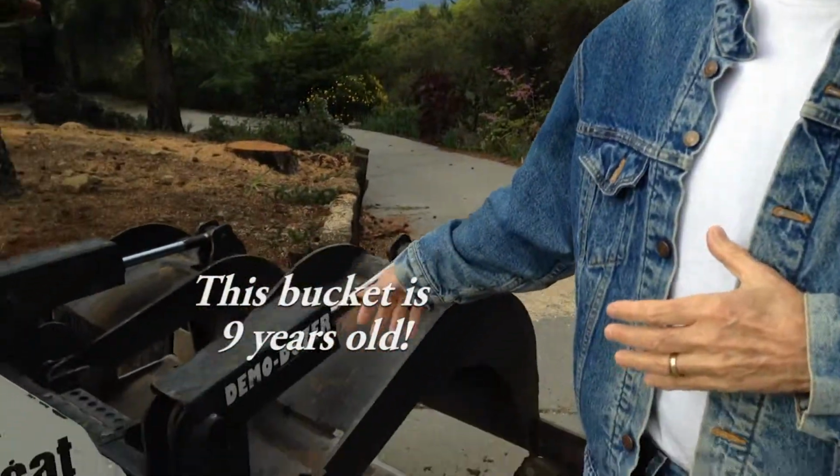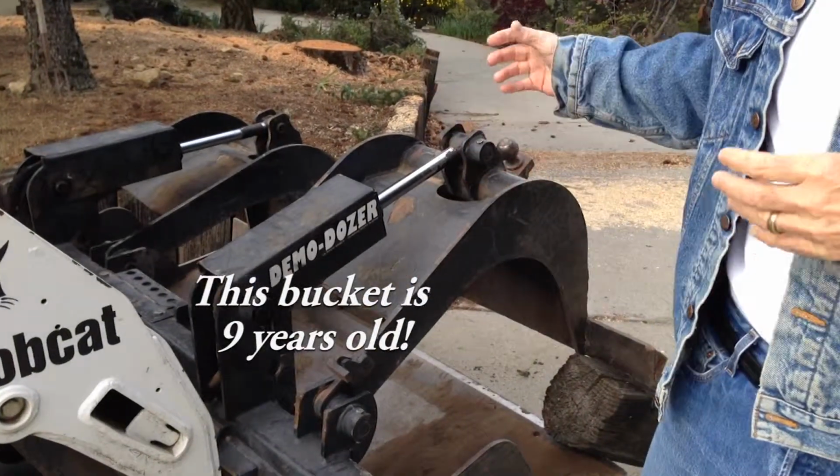Why Demo-Dozer? Why would you choose a Demo-Dozer over another attachment? I'll tell you why. My customers who actually purchased the Demo-Dozer have been visionaries because they saw the value of this all-in-one multi-tool attachment. Why would you buy a grapple when you can get a grapple and a 4-in-1 and a dozer and a demo bucket and a clam bucket all in one? The reason is because you're a visionary.